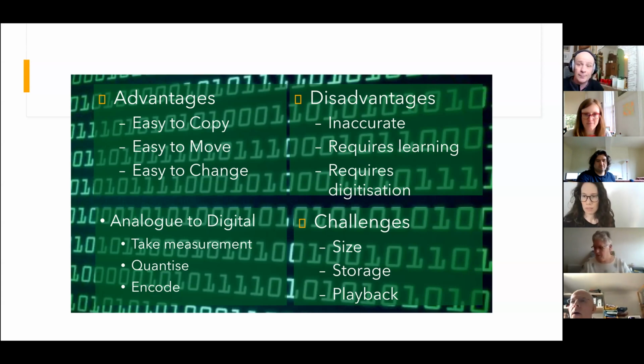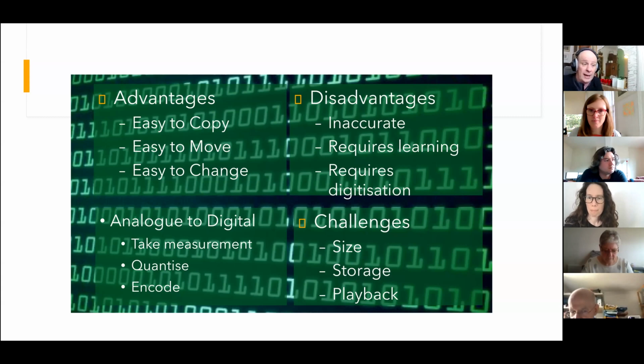Disadvantages. Anything in the digital domain is inaccurate. Analog can be infinitely accurate. Once we make something digital, we're storing information in finite bunches and in finite blocks, and that means some rounding takes place. There's some loss of accuracy in moving from the analog domain to the digital domain. It requires learning. We have to learn how to do it, and we need to go through the process of digitization, even if that's only taking a photograph.